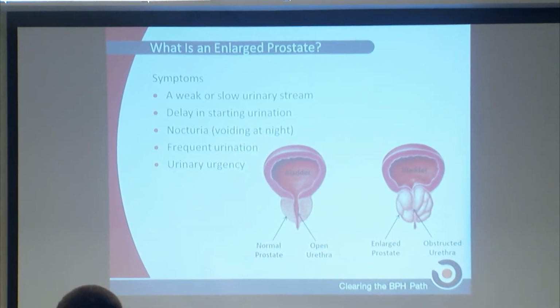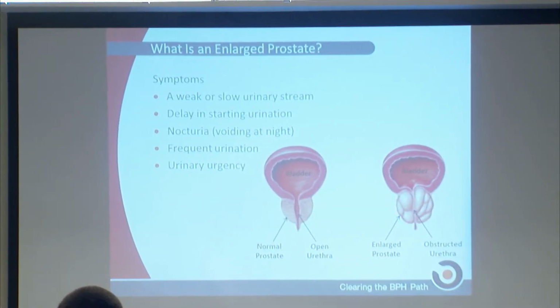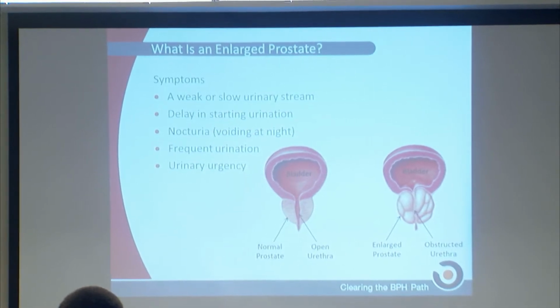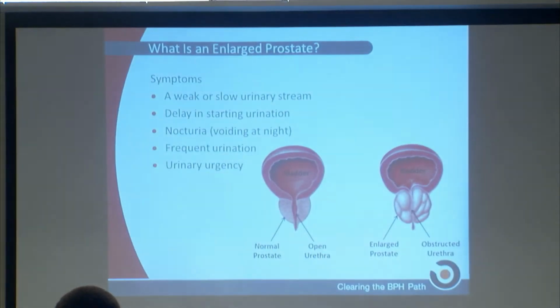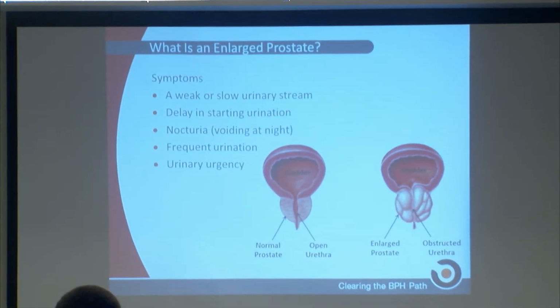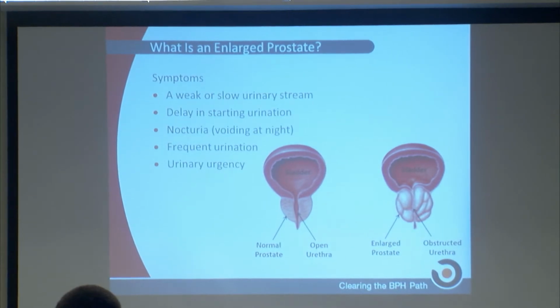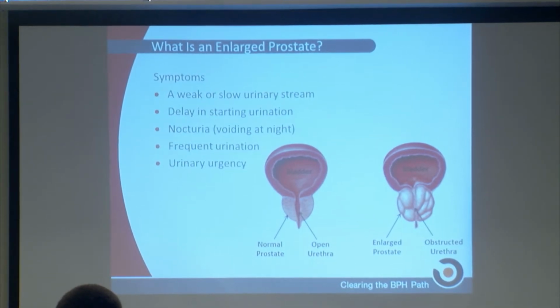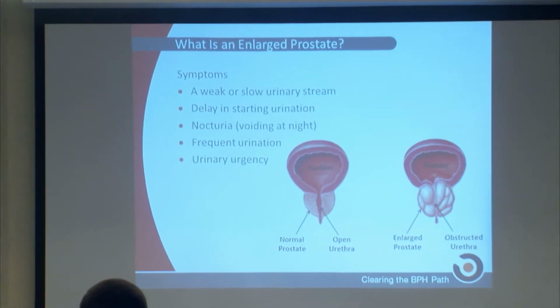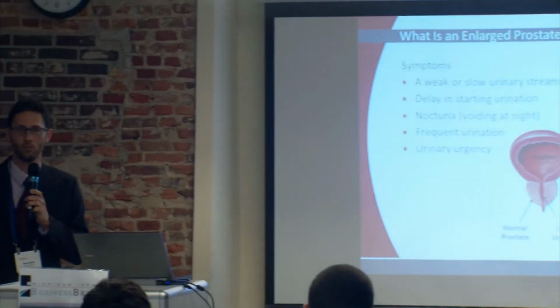So a little bit about enlarged prostate. The prostate is located below the bladder and surrounding the urethra, which is the urinary tube. And while it grows, it squeezes the urethra, causing an obstruction and therefore urinary symptoms. I believe you all know the feeling of the urgent need to urinate, even women. It happens to everybody from time to time.